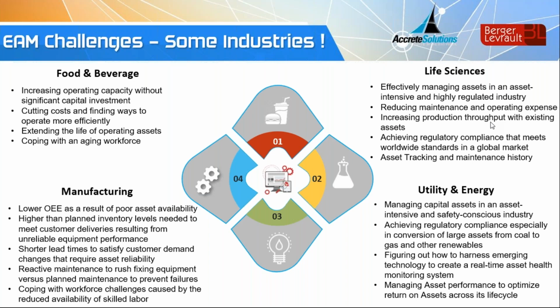Life sciences is another industry which is very highly regulated, and there's a lot of global competition and global regulation, as well as US and Canada having their own regulations. You want to optimize asset performance and try to reduce operational risk. Compliance with FDA regulations like CFR Part 11 is mandatory in the US, and you want the asset management software to comply with these regulations, as well as follow electronic record retention and maintenance rules.